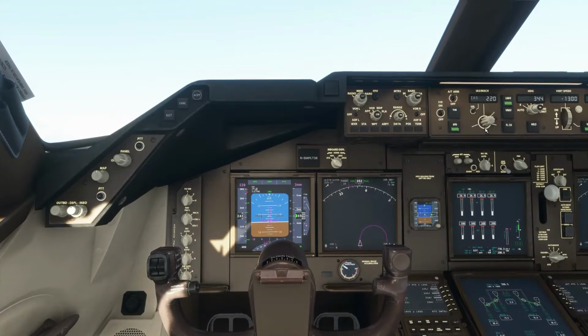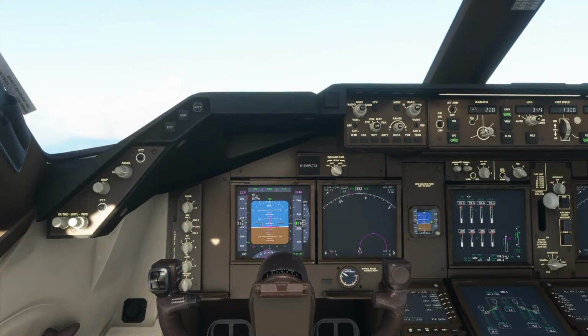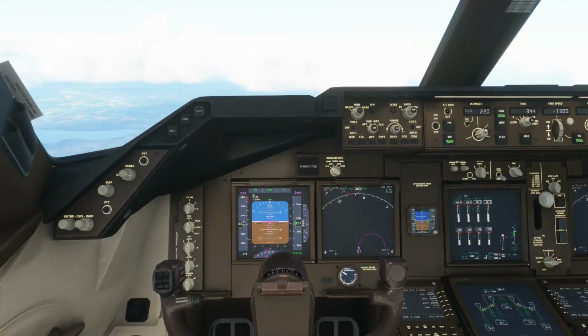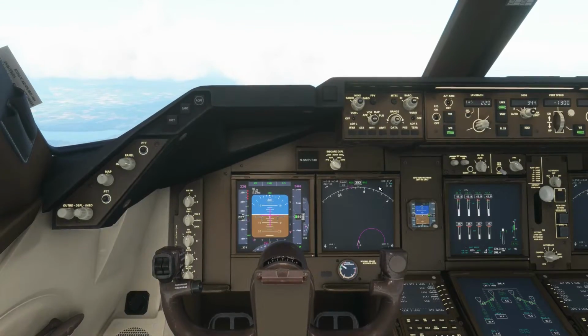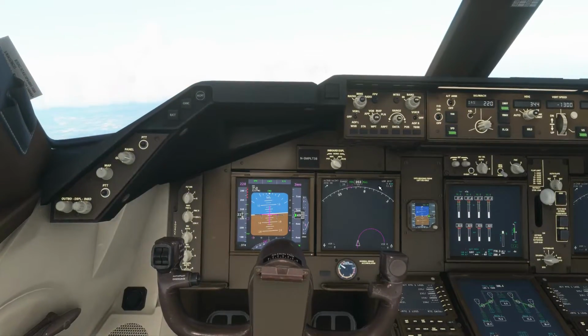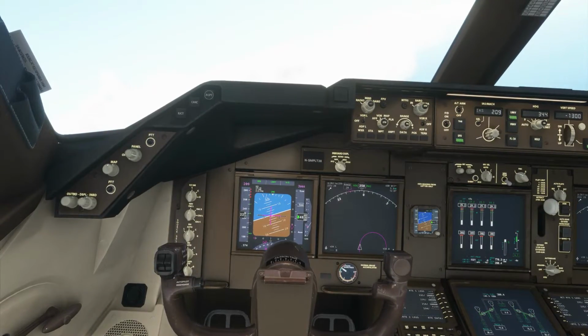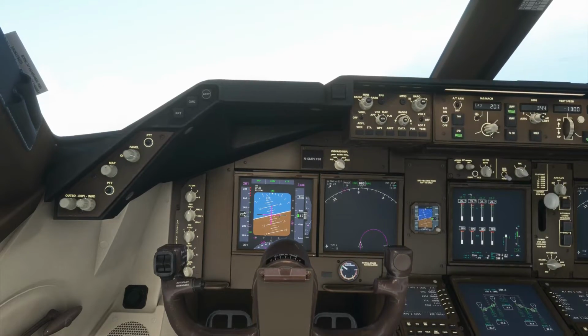There we go. We are below flaps 5 speed, so flaps 5. Hopefully it will keep us there. So now we are making the turn. Let's go down to 200 knots. We will eventually slow down to 159.